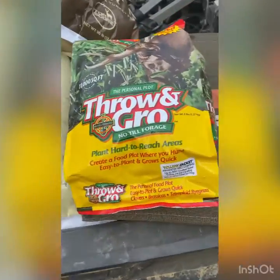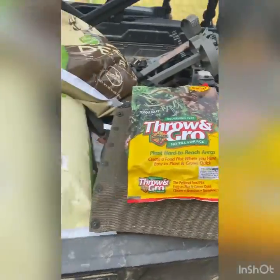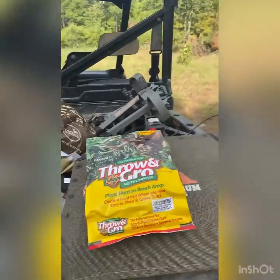All right, guys, I'm gonna try this throw and grow. I put this stuff, Rocky Roads, on before, and it grew. So I'm gonna try putting it out there in this turd of a food plot, see what happens. All right, guys, I'm gonna show you this other spot right here.